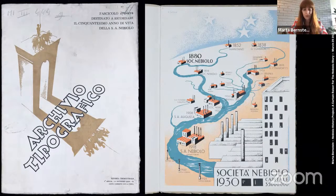In this illustration, you can see that there are actually two streams that are creating the Nebiolo story, the Nebiolo River. So I'll try to talk about the one on the left that you see, that is the Nebiolo one, the one on the right that is the Comoretti Urania one, that is usually the one that is the most overlooked. And what happened when the two of them joined together in the Augusta Company in 1908, and what will happen till the early 1920s when Alessandro will take over from me.